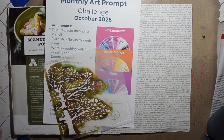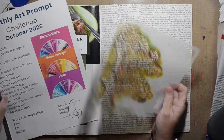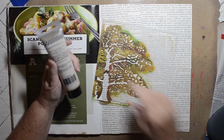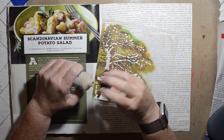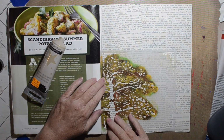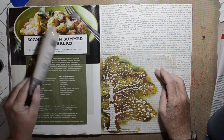The art prompts, I'll just say them as we do them. And the first one I used was add book text. So I used pages from an encyclopedia. I just took out the words sections and glued those all on.